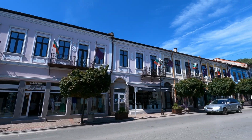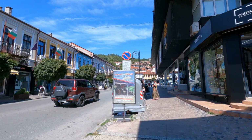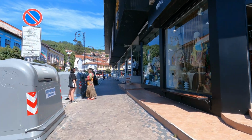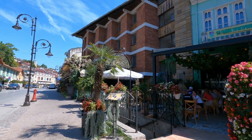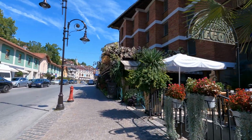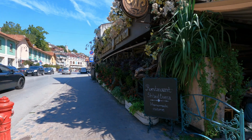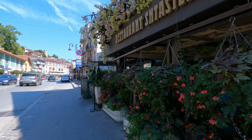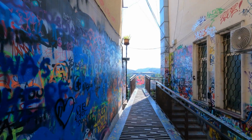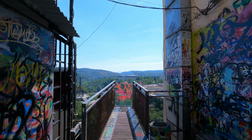On the way to the Tsarevets Fortress, we are going to pass through the town. This is where we can experience the charm and atmosphere of this ancient city. The old town consists of several neighborhoods that have preserved their historical character and architecture. There are several viewpoints where you can stop and admire the panoramic views of Veliko Tarnovo.